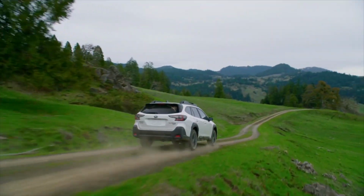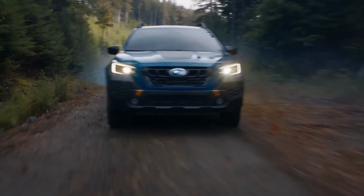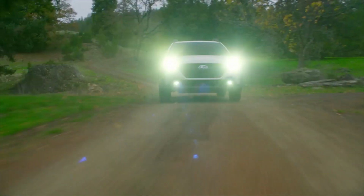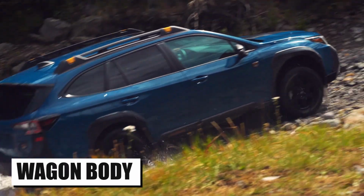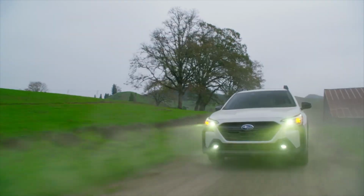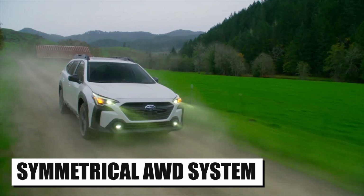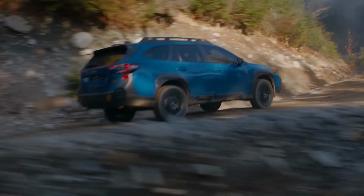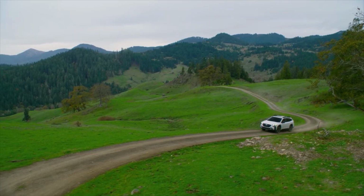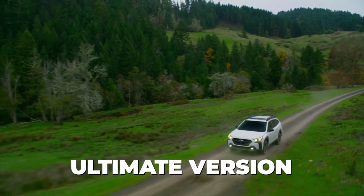If you're looking for a vehicle that's extremely competent off-road while retaining great driving dynamics and comfort on-road, chances are you've eyed the Subaru Outback. With its wagon body style coupled with pretty much SUV levels of ground clearance, a fantastic boxer engine, and a state-of-the-art symmetrical AWD system, the Subaru Outback represents the best jack-of-all-trades vehicle on the market. And with the 2025 model year, Subaru has revealed the ultimate version of it.